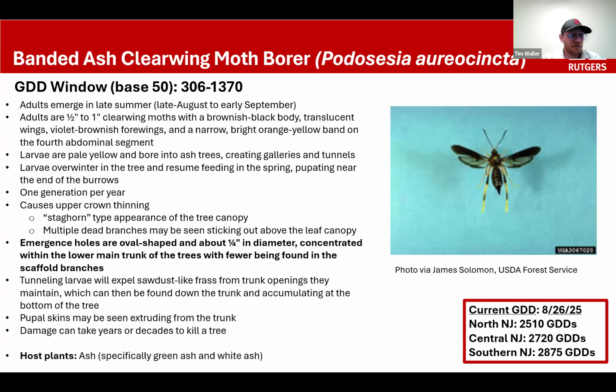All right, so I'm going to talk about the late season clearwing borer. This is the banded ash clearwing borer. Unfortunately for us, throughout New Jersey, ash trees are something that we are seeing in lower and lower production. They're being decimated out in the natural areas due to emerald ash borer, which is a buprestid. That's a beetle. But this one is a much later clearwing borer than all the others that we've been talking about throughout this season, and their main host plant are the ashes. There's a lot of good information here, so feel free to look at that as well.